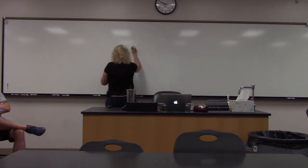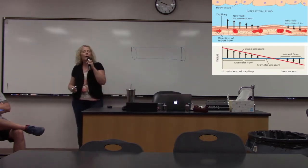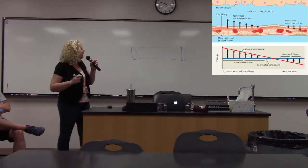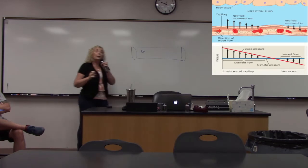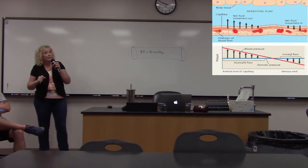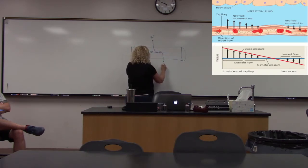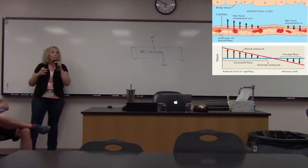Now, let's say that I have a vein, okay? Or let's just say this is a capillary, a little bit easier. If we look inside the capillary and we look at blood pressure in the majority of capillaries of our body, it is such a high pressure inside these capillaries that it actually will push water out of the capillary all day long and allow us to actually put the water into the tissues.